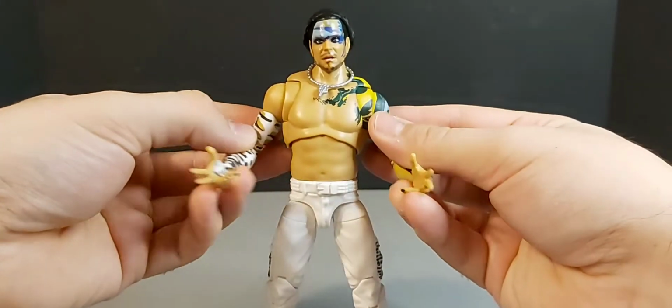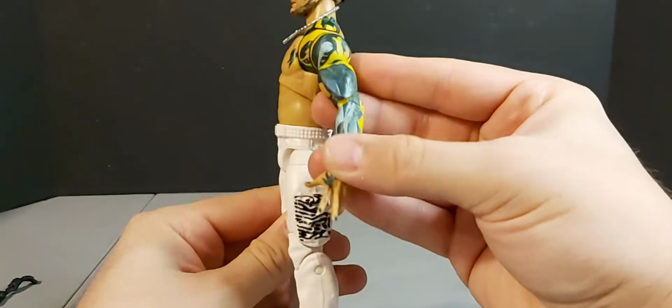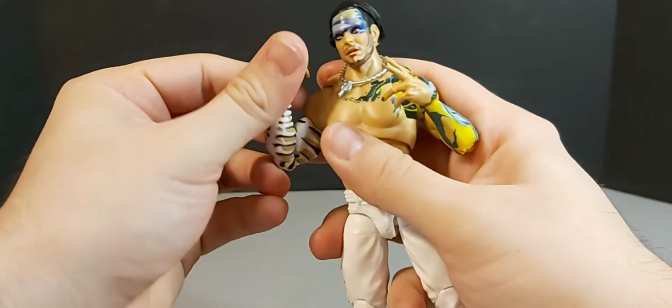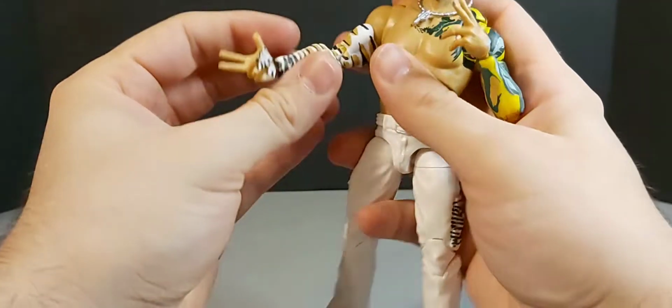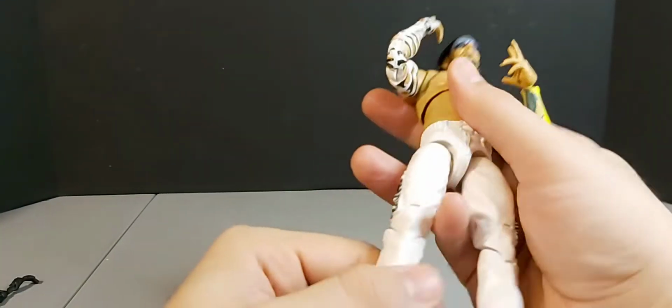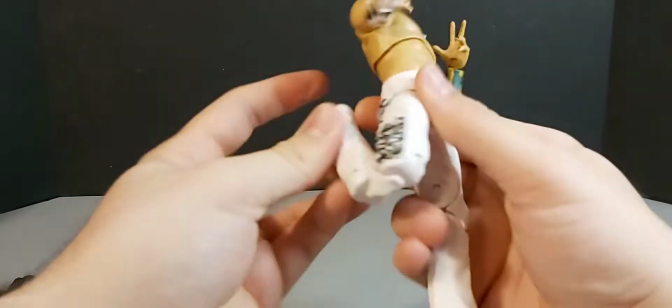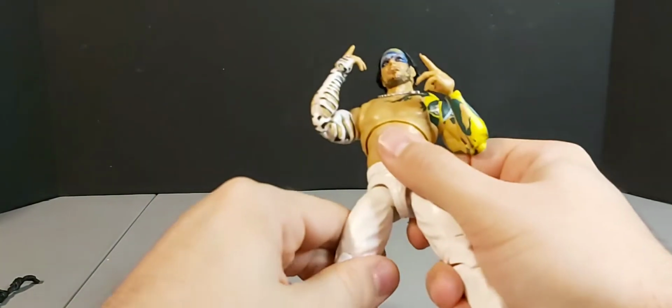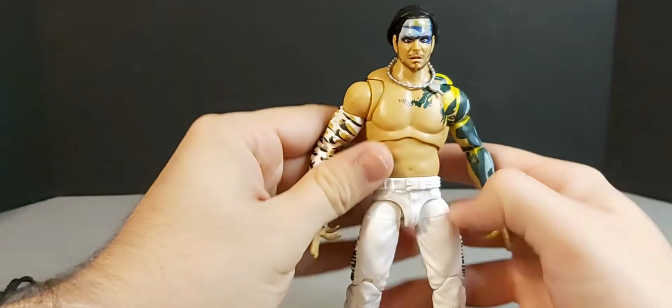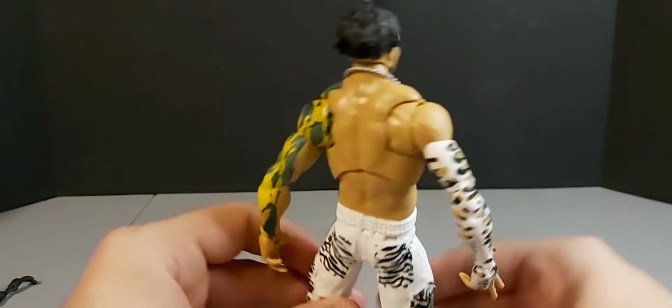But yeah, just awesome looking figure. We get the double jointed pinless elbows there, so awesome to have that. This one's a little bit more gooey, I will say, on this side, so that's not cool. But pants look nice. We don't have Jeff in white pants, so this was a must. Needed that white pants Jeff Hardy. And yeah, it just looks really good, man.